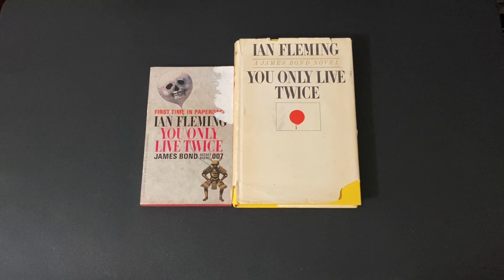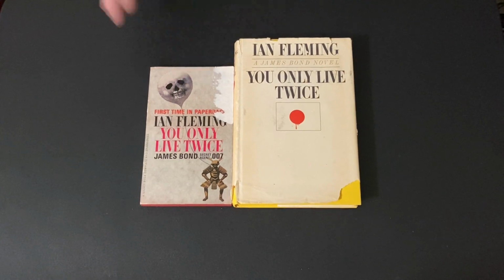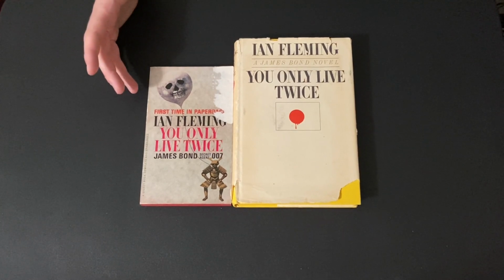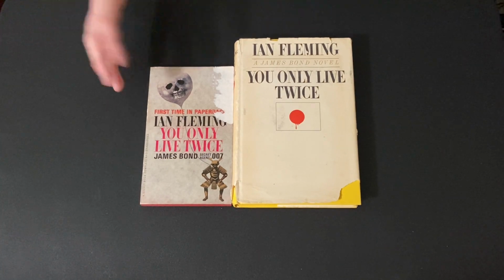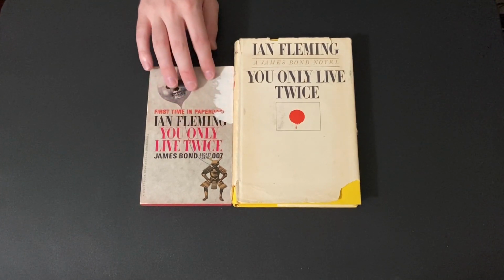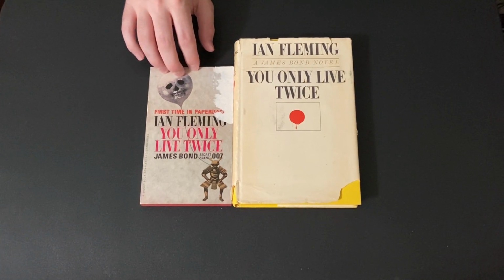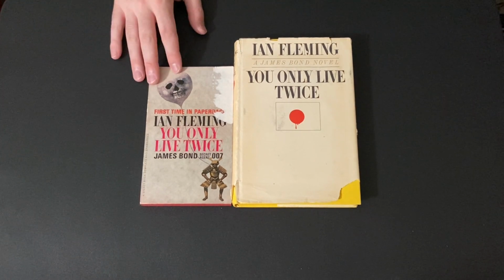These are my copies of You Only Live Twice. Unfortunately, neither one is in perfect shape, but the actual books themselves are in perfect condition. So here is the US Signet paperback, which abandons the traditional design of the other ones, but sort of keeps some of the same elements and has a bit of Japanese imagery thrown in. So it's a nice looking cover. Unfortunately, the whole front corner here has this big tear, which I've never found a clean copy of this particular edition, at least not yet, to replace this with, because otherwise this book is in perfect shape.